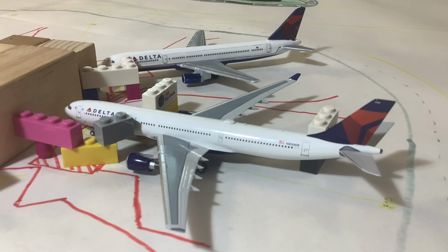And our second aircraft here is this Delta 737-200. This is, of course, a Darren model. This one did not have winglets, which is quite interesting. This one came in from Atlanta Hartsfield-Jackson, or Citrus Aviation's airport, and we'll be heading back out there.